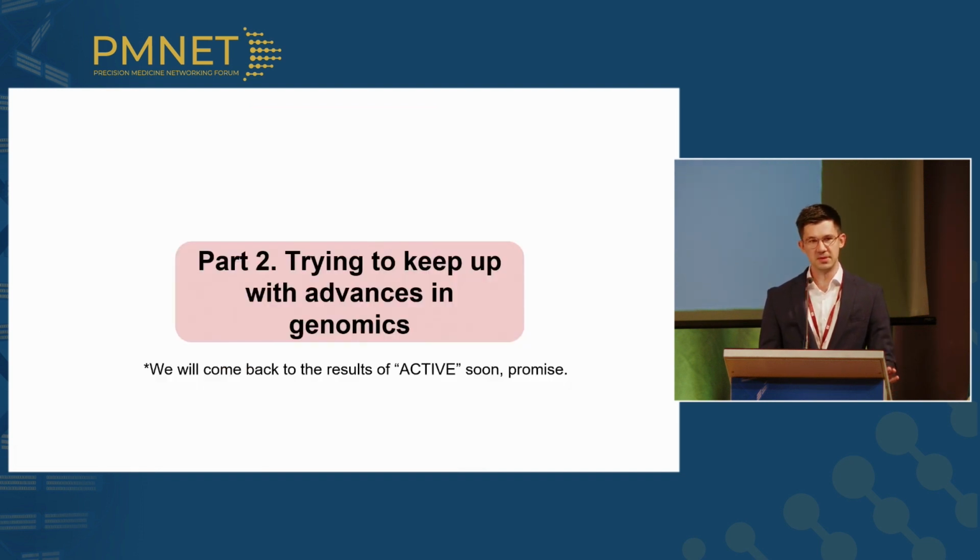Right, so this was the clinical part of the story, basically trying to solve one of the problems that we encounter. The other side of the story is trying to deal with all the genomic information that's coming up. And I will show the results of that protocol later on.